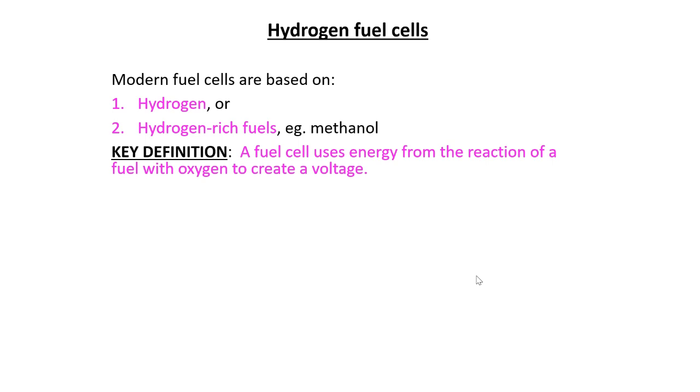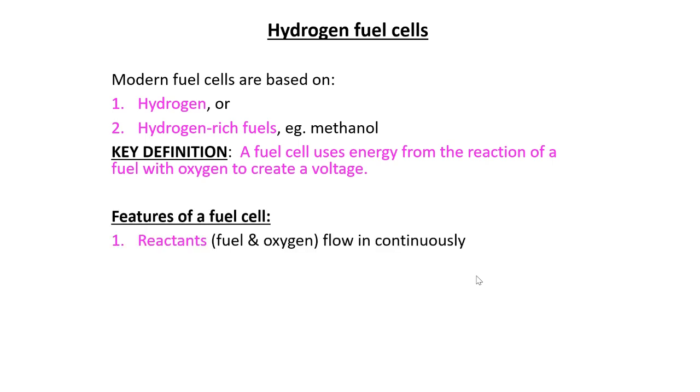Okay, it's very similar to combustion, the same reaction as combustion, except you're not generating heat like you usually do for combustion, but you're going to use the energy transferred to generate an electrical current. In a fuel cell, you're going to have your reactants, so your fuel and your oxygen, they're going to flow in continuously, and the products are going to flow out. We'll see that in most of them, the product is going to be H2O. The electrolyte, so the ions themselves, are going to remain in the cell.